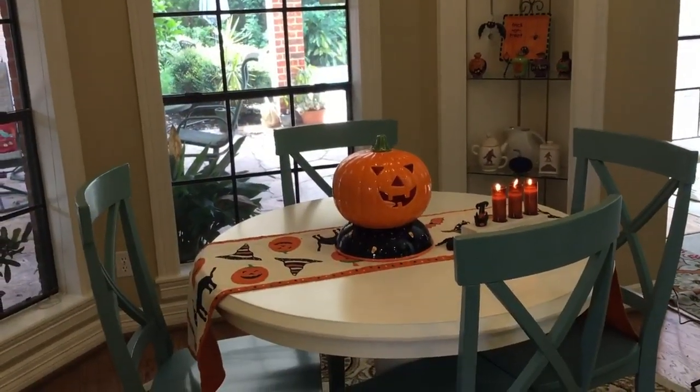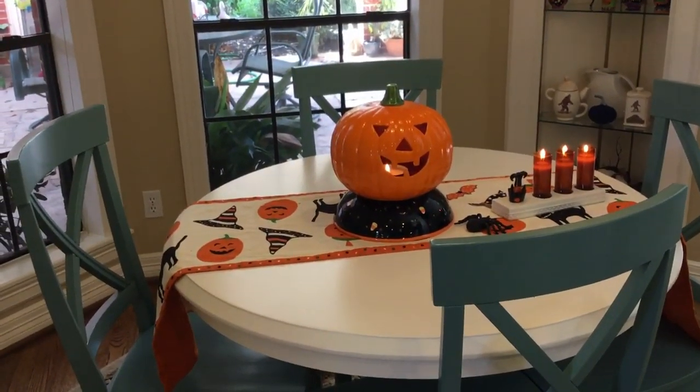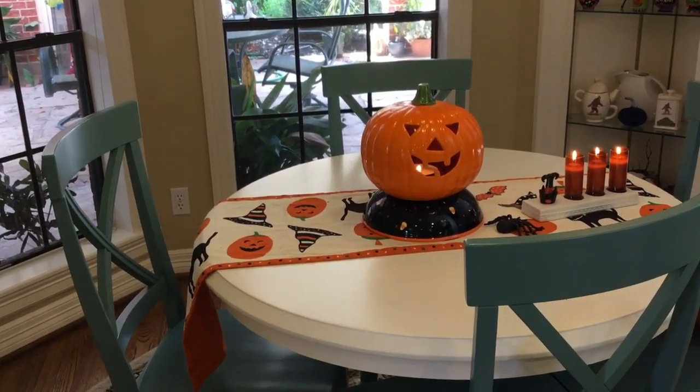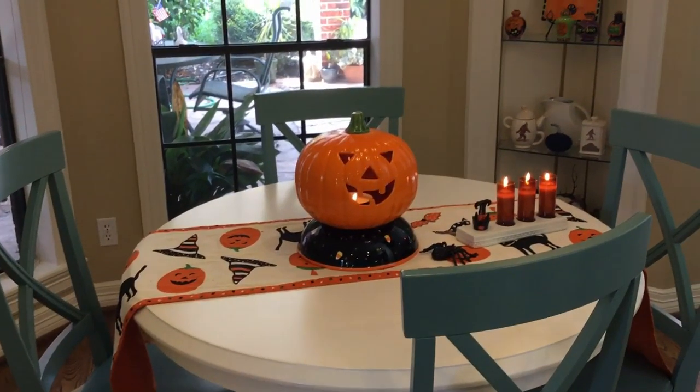That's the breakfast area, and I love this little pumpkin on top of the table. He was kind of too small for the table, so I turned a Halloween bowl upside down, and now he's sitting on that.